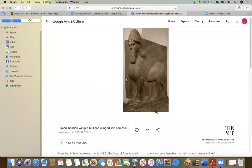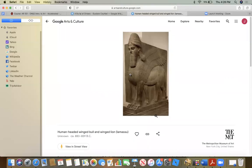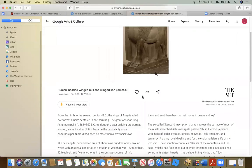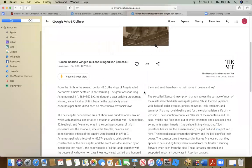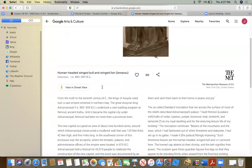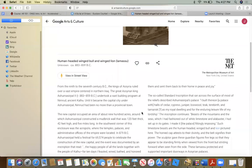Later on, I went to the Metropolitan Museum of Art in New York, where I analyzed this sculpture called a Lamassu, or a human-headed winged bull and winged lion. Although the artist is not known, the work was created in the Assyrian Empire, basically in modern day Iraq, during the reign of the Assyrian king Ashurnasirpal, from 883 to 859 BC. Place of origin is modern day Iraq.